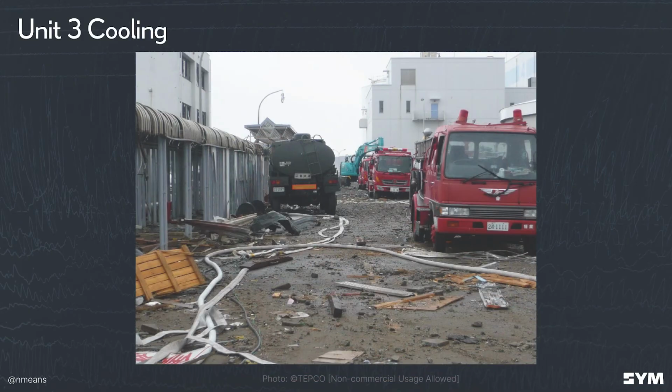And the situation at Unit 3 was getting critical. The passive cooling system had been cooling the reactor since the power loss, but heat was starting to build, and they were running out of fresh water on site.